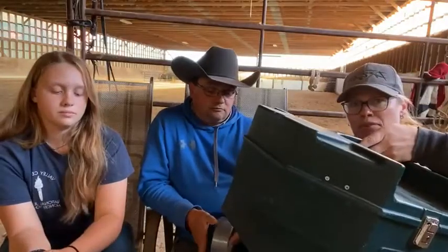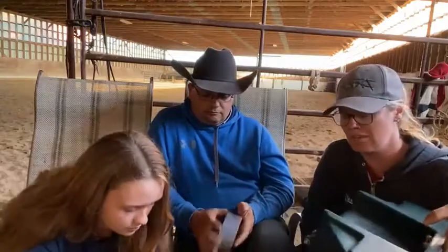It's obviously cardboard, so you can't set stuff on top of it, but they last a long time. Take care of them. And so what we do is the ones that we're using all the time, we have them in these hard cases that if they get bumped around at a horse show, the hat's not going to get damaged.